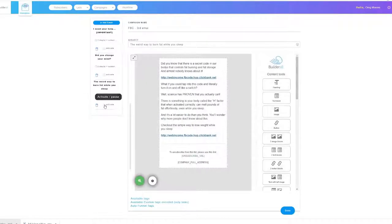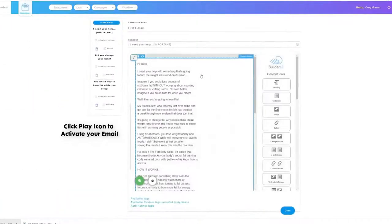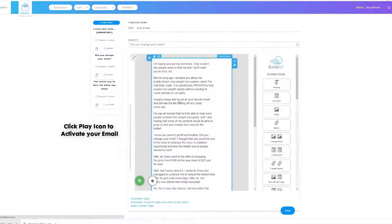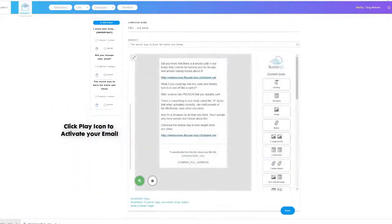Now, double check all the email you have created. And once done, click on the play button to activate your email. Now, we have created an autoresponder that automatically follow up our leads. So now, we move on to creating a landing page.